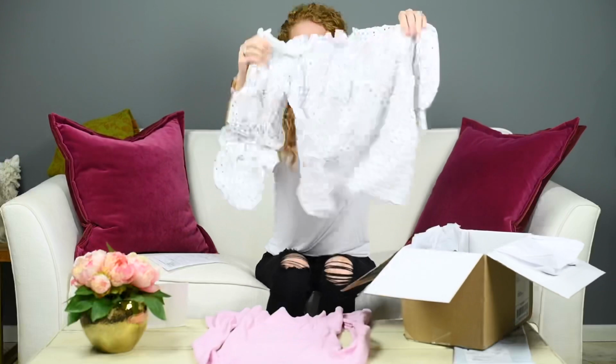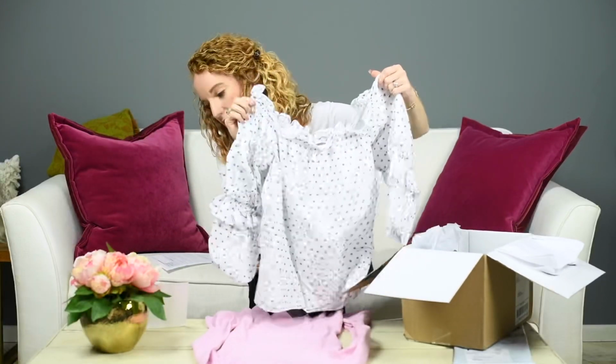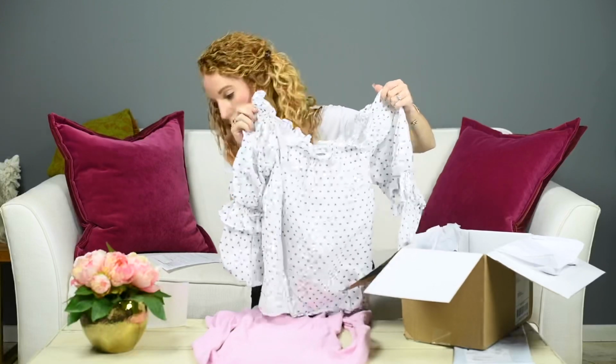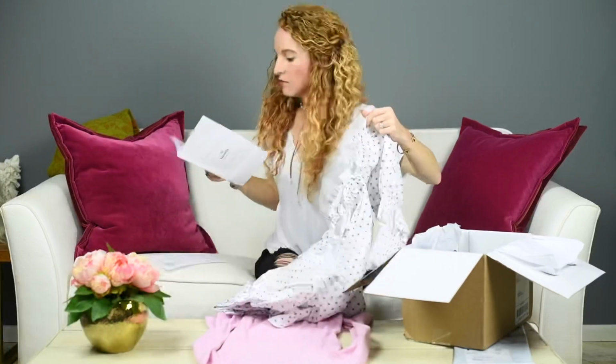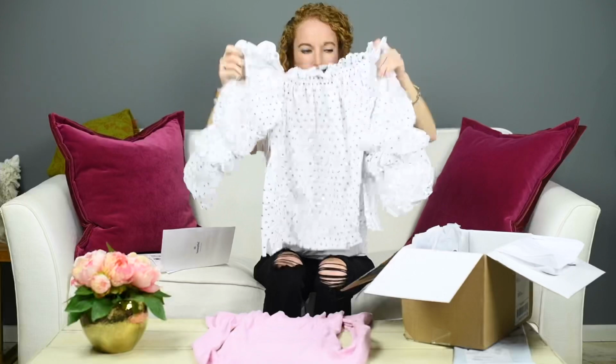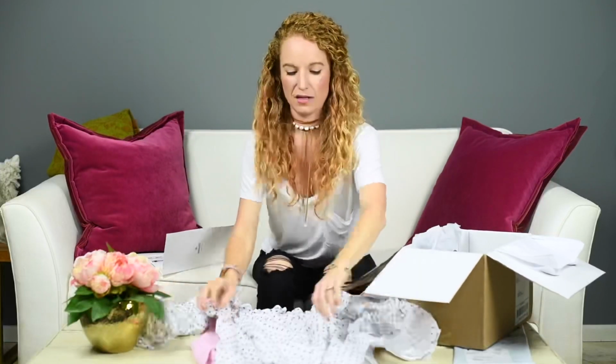Next item I have here is the Olivia Culpo off-the-shoulder blouse. Le Tote pricing $46. So here's this guy. Looks great. It just smells clean, like it doesn't have a laundry smell or anything of the sort.